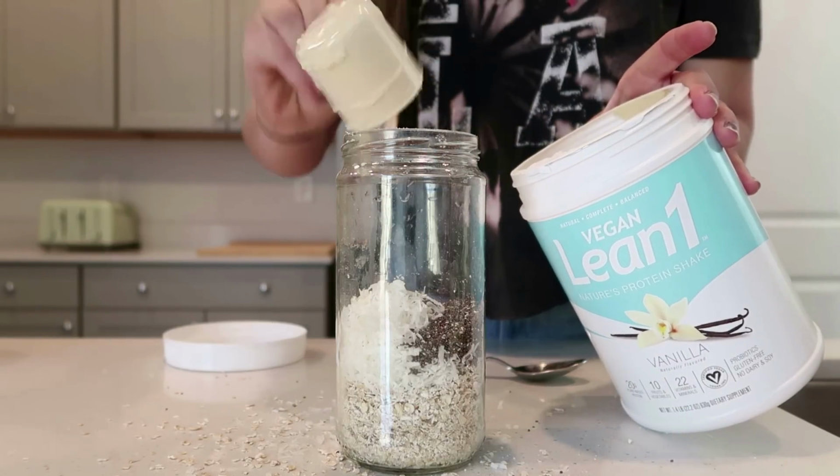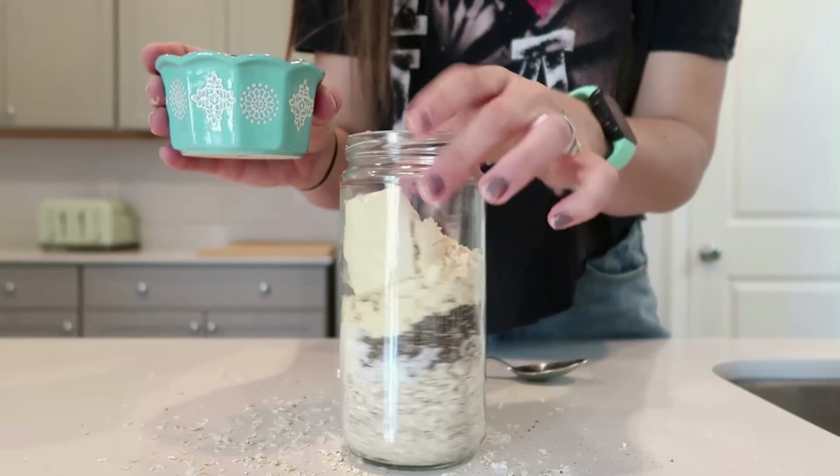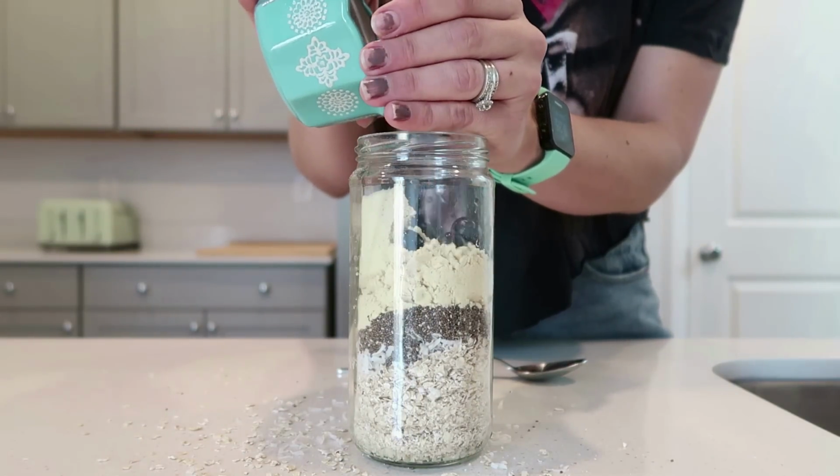Two scoops is a serving, so I am going to do 2. And then I'll just add my blueberries to the top.